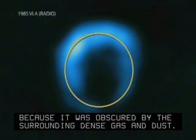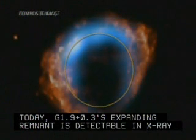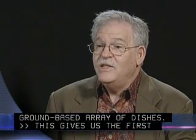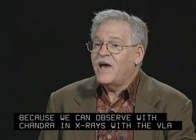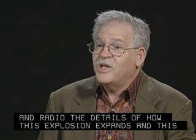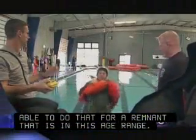Today, G1.9+0.3's expanding remnant is detectable in X-ray and radio waves by Chandra and a ground-based array of dishes. This gives us the first chance to study in detail, because we can observe with Chandra and X-rays and with the VLA and radio the details of how this explosion expands. And this is the first time we've been able to do that for a remnant that is in this age range.